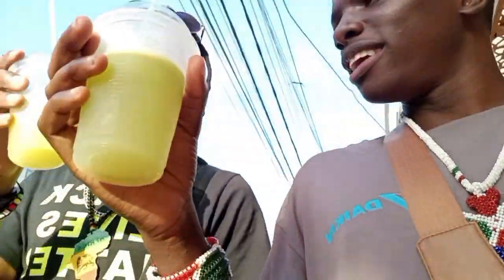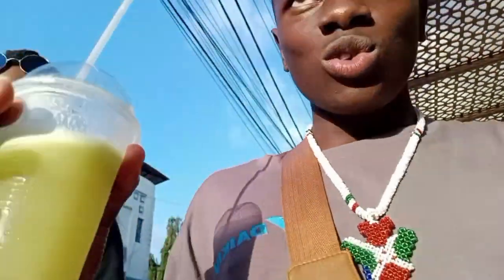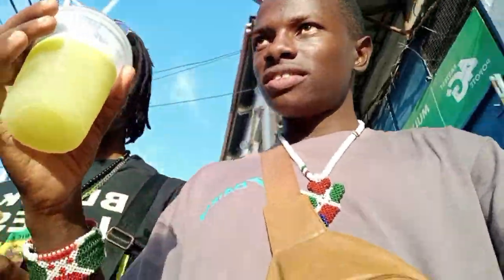It's the sweetest, man. You can't believe it. I really enjoyed today. My brother showed me this beautiful place and to taste some fresh food right here. We started with this one, and maybe we are also going to see another one. We decided to start by quenching our thirst and preparing our throat, esophagus.